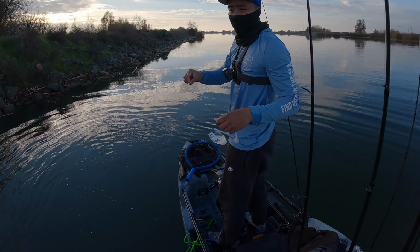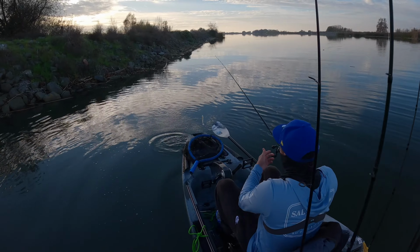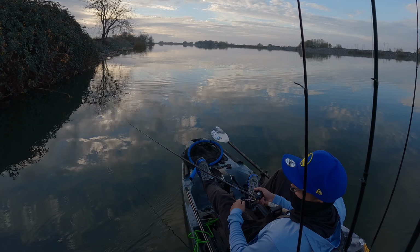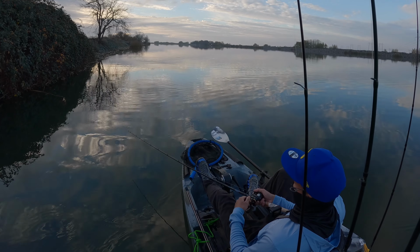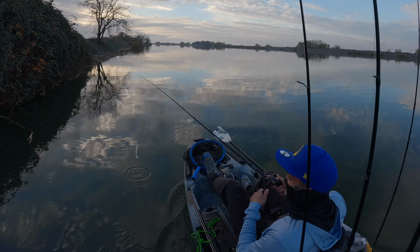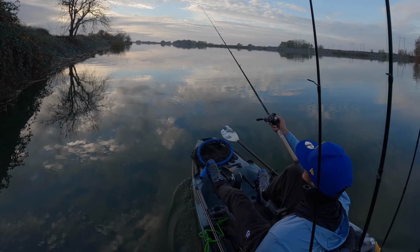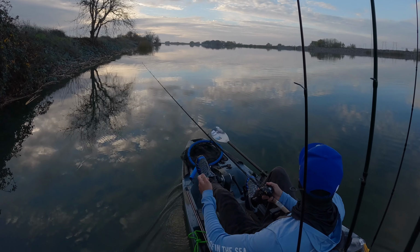That 12-pound Seaguar is really holding up. No abrasions at all. I think letting it sink was really important. Getting it down a little deeper and reeling it really slow so it stays in that strike zone is probably what's helping the bite out a lot. I mean, it is the end of December, almost January, so you gotta fish it real slow. Fish are not as active this time of year.